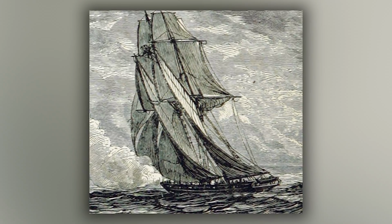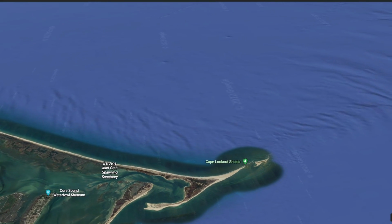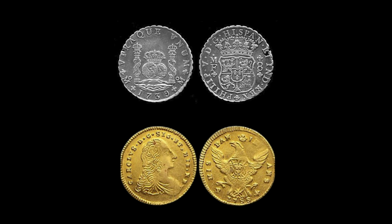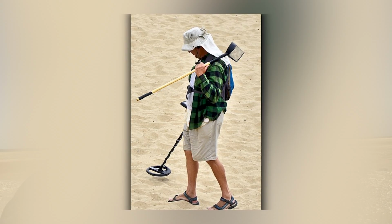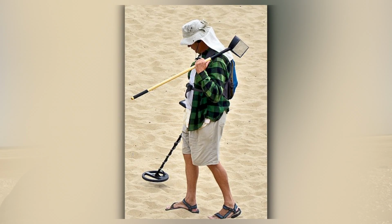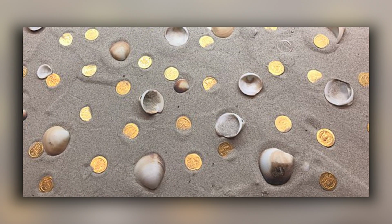So in 1750, the Spanish warship El Salvador was shipwrecked off the coast of Cape Lookout somewhere. It's said to have had, I don't know, multi-millions of dollars worth of gold and silver pieces that were lost with the ship. But after many years, no one's ever found any evidence of the ship. And so the National Park Service says that you're not allowed to bring any metal detectors on the island. You're not allowed to disturb or take anything really from the island other than shells and driftwood. So they might suspect that there's some treasure out there.